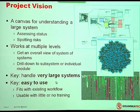Another key requirement we tried to satisfy was ease of use. So we wanted this to be something that engineers would gladly pick up and use to solve the problems that they were facing. We didn't want it to be something that required a lot of training or a lot of learning to master how to use the interface. And so we want it to be as simple and intuitive as possible. All right, so I think the best way to show you what we came up with and maybe talk about the approach a bit is to show you a demo.